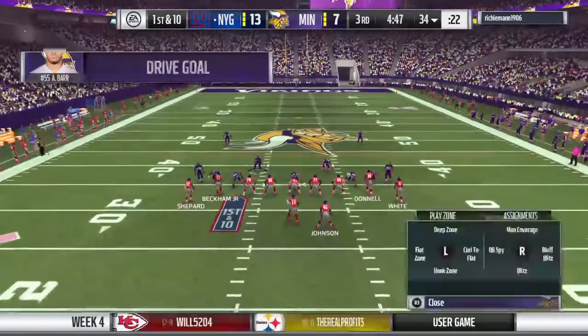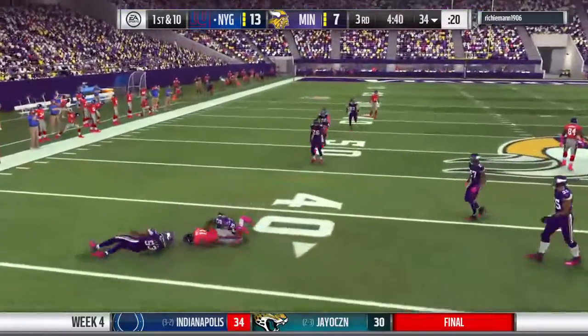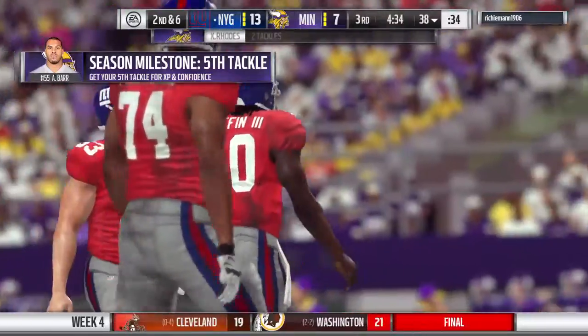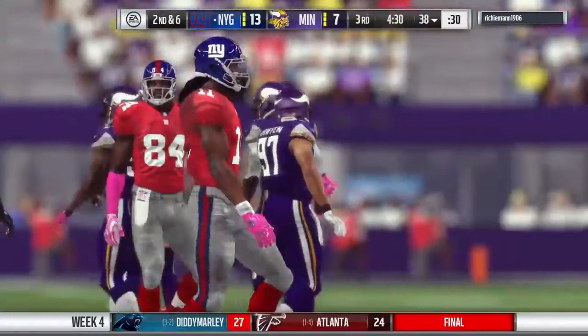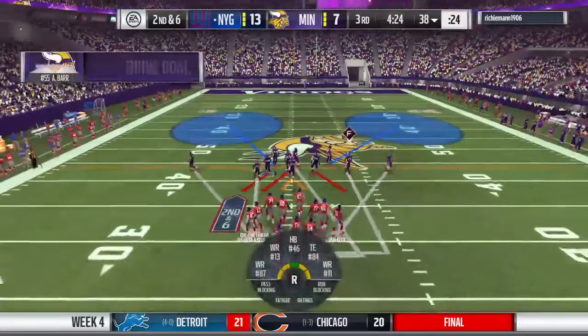Looking to jam the receivers at the line here. Press coverage look defensively. Here's Griffin to throw. On the left side, a catch by White. It'll be a gain of 4, and it'll make it a 2nd down. Second down now after the pass completion.